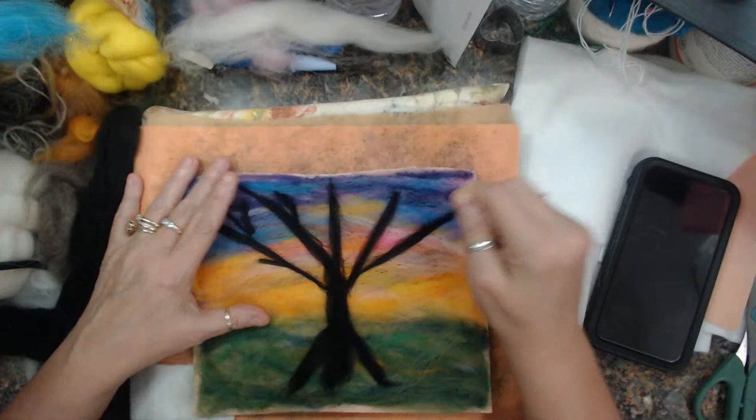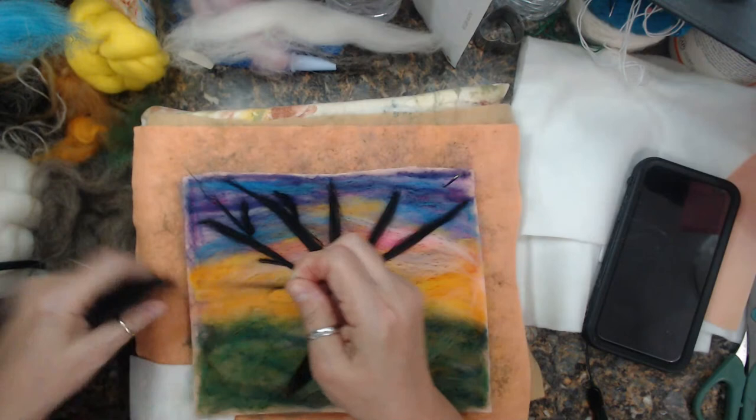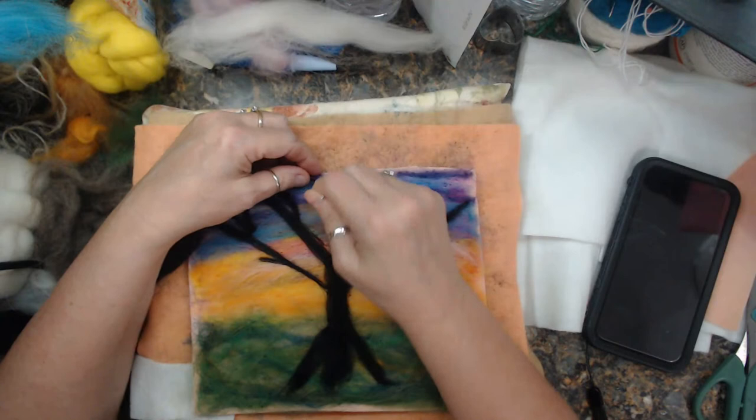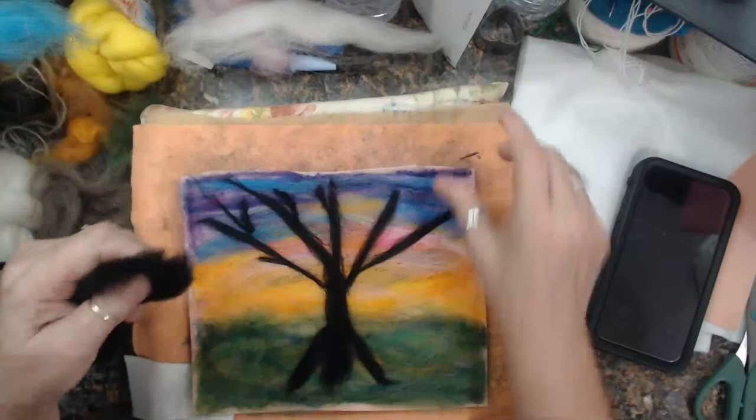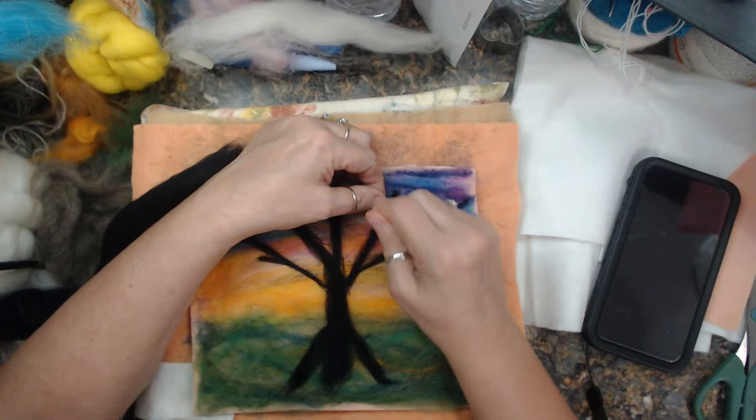I think you can see how I'm putting some of these branches on the tree. I might have some homework. Either that, or I can wait and finish this up Saturday with you guys. If you want me to continue this Saturday night, I won't work on it until I come back online with you guys.